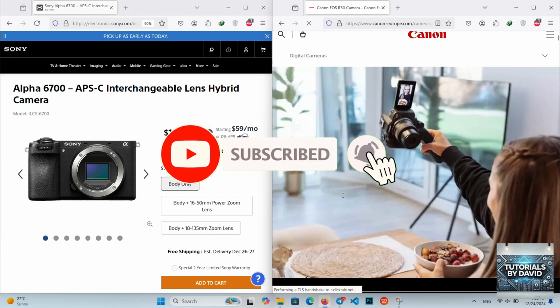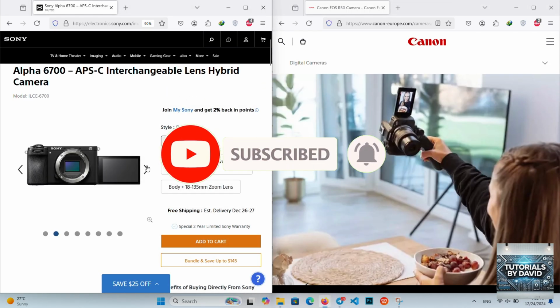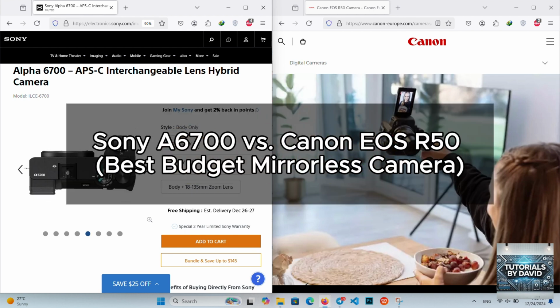In this video, we're comparing two fantastic budget mirrorless cameras, Sony A6700 versus Canon EOS R50.